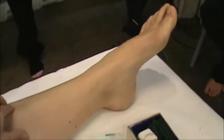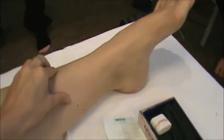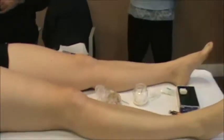Is that one? Don't worry about the positions. I don't do positions.